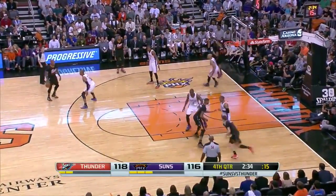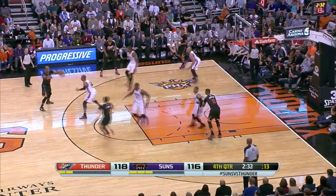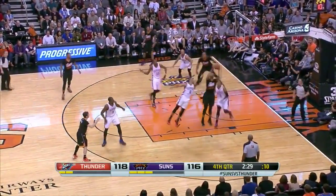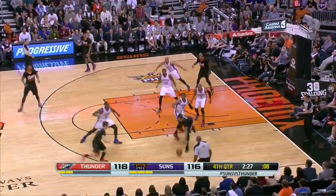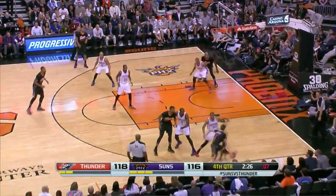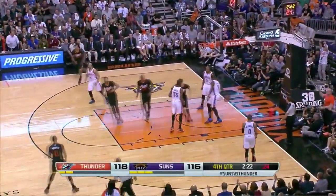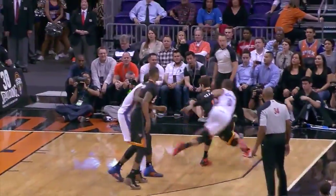Suns set a pin down for Dragic, and on the post-up, Russell Westbrook does a great job fronting the post, and Caron Butler does an even better job on the over-the-top pass. They don't get a steal out of this, but then Russell Westbrook needlessly reaches in, and that gives Dragic a layup as he blows right by him. Russell Westbrook had a great game, but plays like this have Thunder fans cringing.